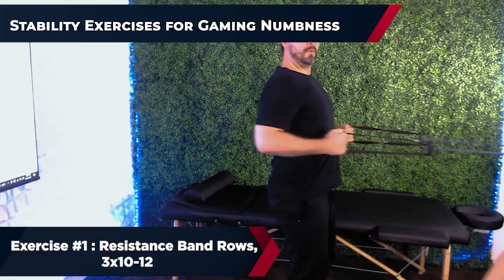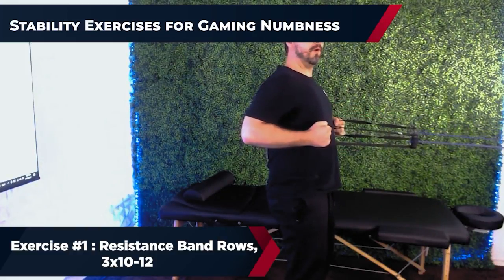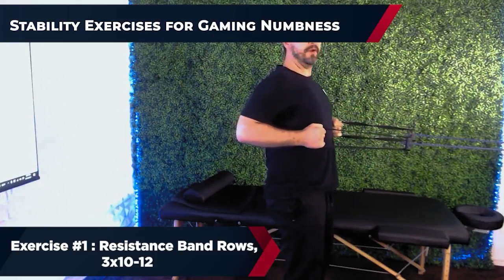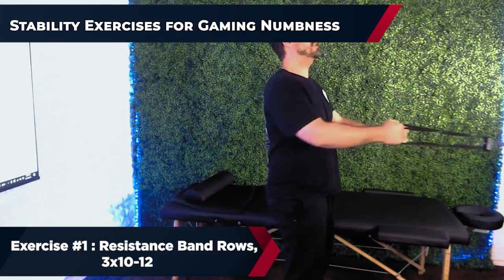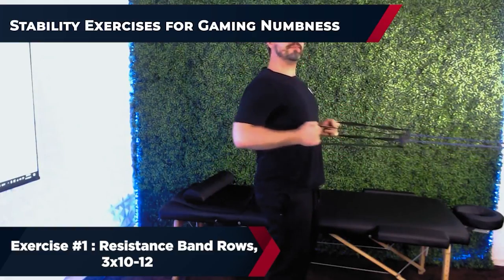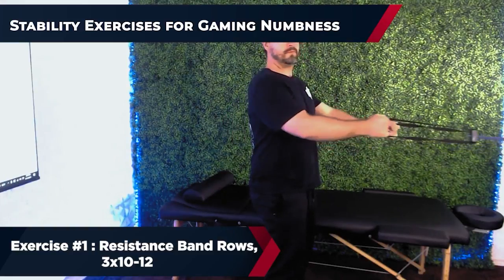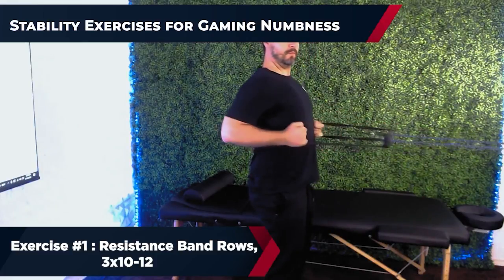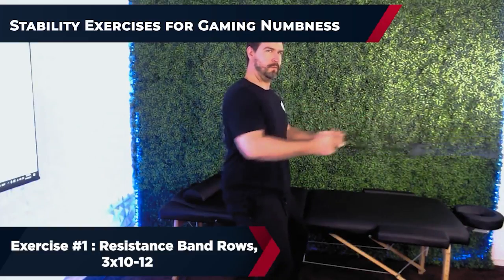He doesn't care who you are or where you're from, or what you do, or why you're here, or what kind of cereal you like. You should always be doing this. Always be rowing. Everyone should be rowing. If you're a gamer, you should be doing this motion. In the gym, with cable column, with dumbbells, you should be doing this motion all the time, every day. He doesn't care where you're from, why you're 12, why you like Pokemon. You should be rowing.